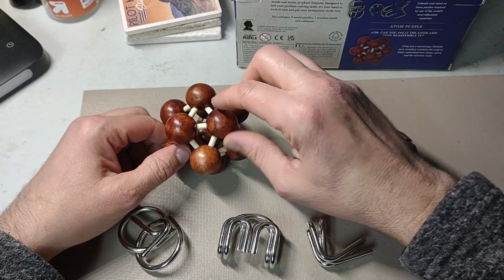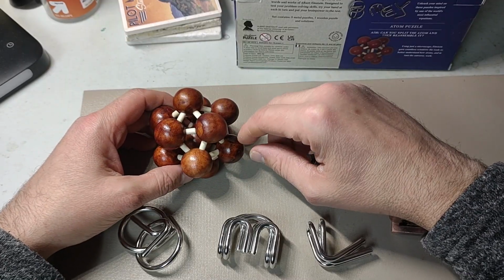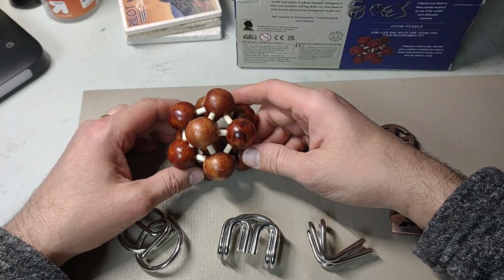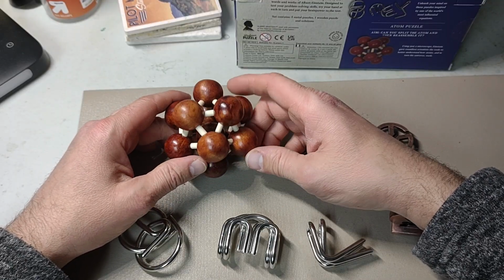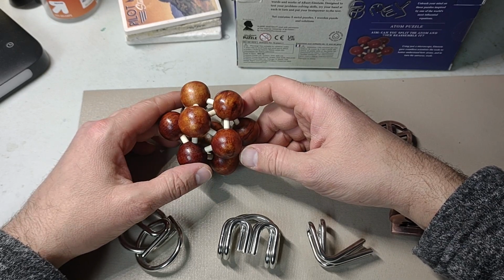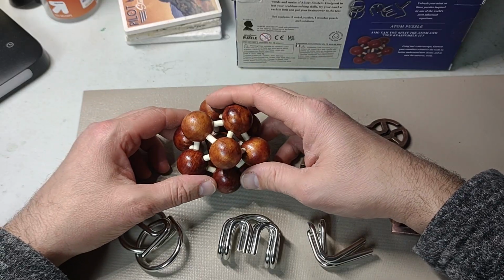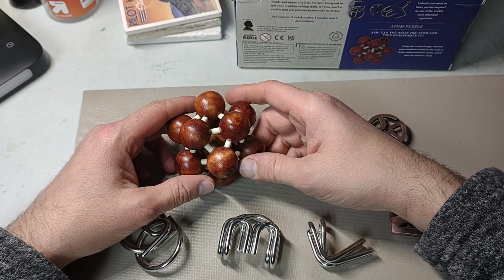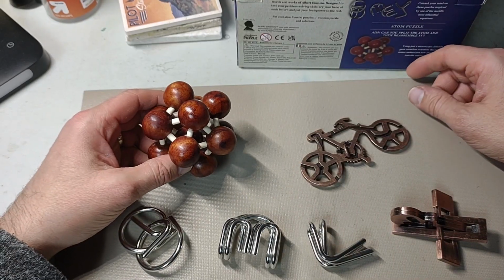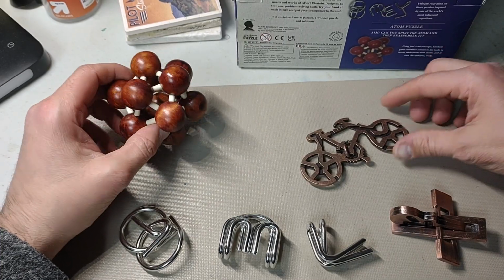The idea is all these balls and the sticks come apart, and then you work to get them all back together. The first time I did it, it took about 56 minutes. No, it was like 47 minutes to take it apart and 47 minutes to put it back together. But that was probably several years ago, so I will work this one, see if it's any different, and if I can beat my score. Probably I can't, but who knows? So that's the atom puzzle, or the molecule as I know it.